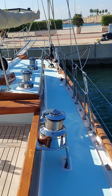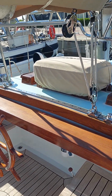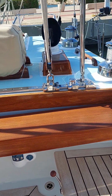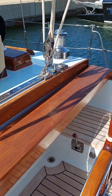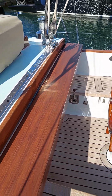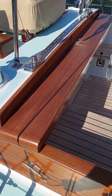And here we're getting into the main cockpit, centre cockpit, and this very strong custom made traveller track here. This big long seat in teak is very handy when you're doing long watches on the helm.